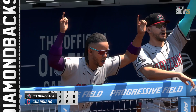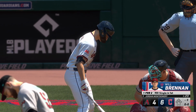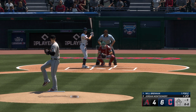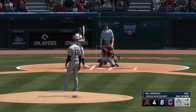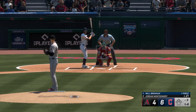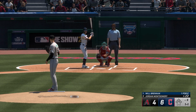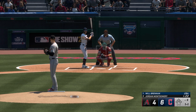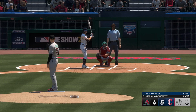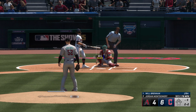Bottom of the 6th inning. Now it's the right fielder, Will Brennan. Outside low, and that's ball 1. Ball 1, no strikes. Tap foul at the plate. That one pushed foul out of play off to the left. Misses, and it's 2-2.